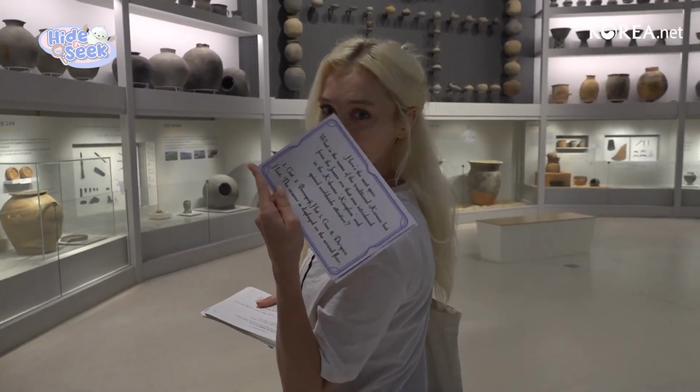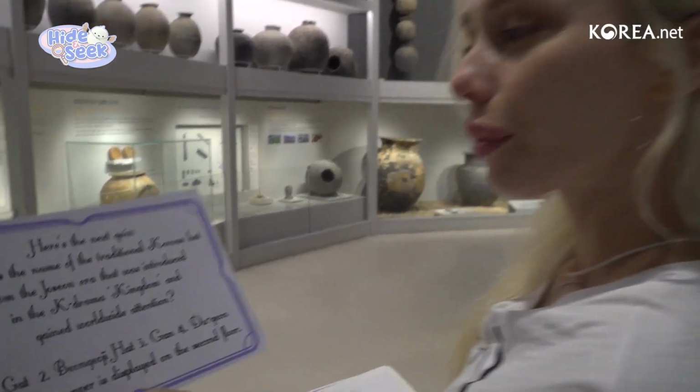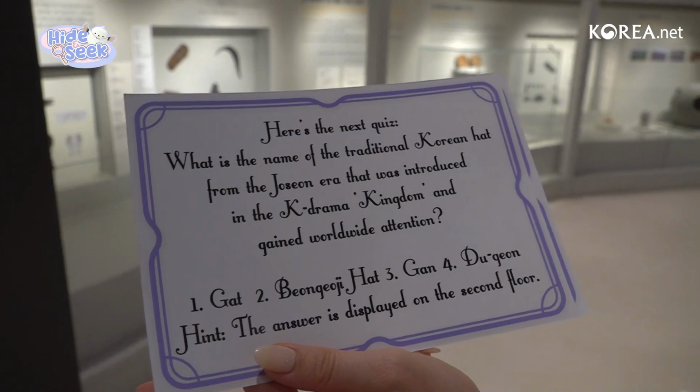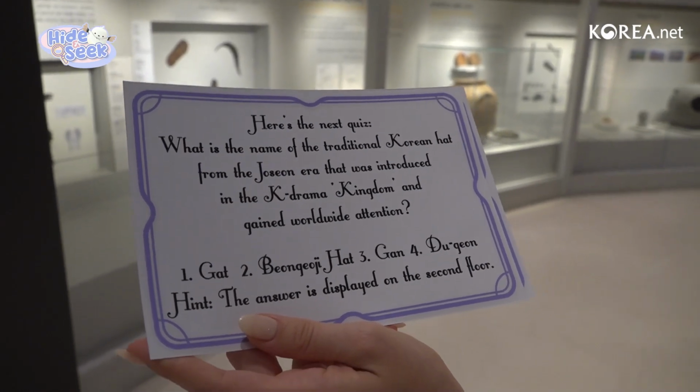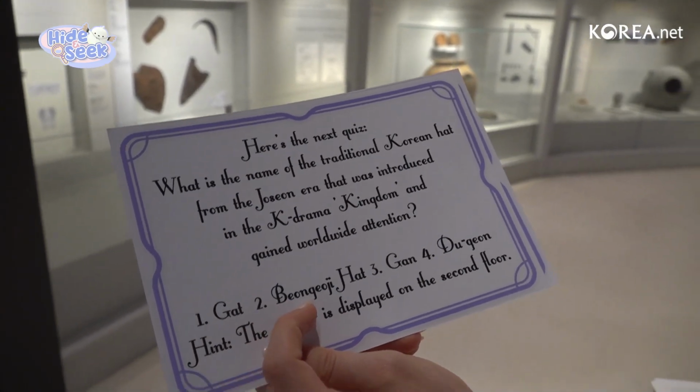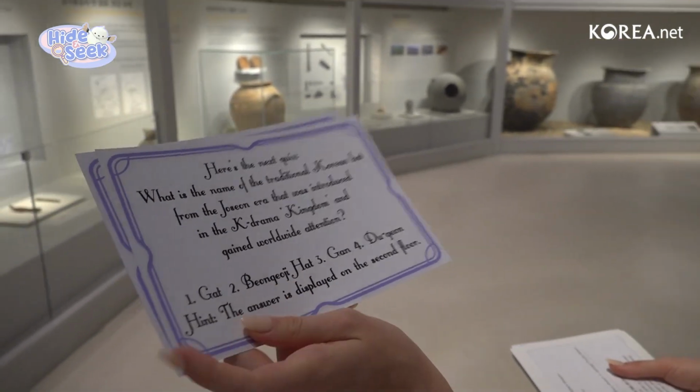And here's the next quiz, number 3. What is the name of the traditional Korean hat from the Joseon era that was introduced into the K-drama Kingdom and gained worldwide attention? Number 1, gat. Number 2, Byonggoji hat, or 3, gan. And 4, togon. Togon.